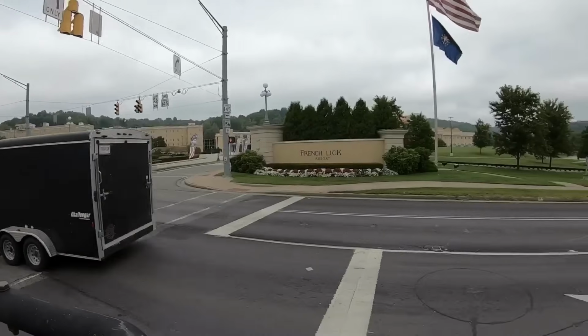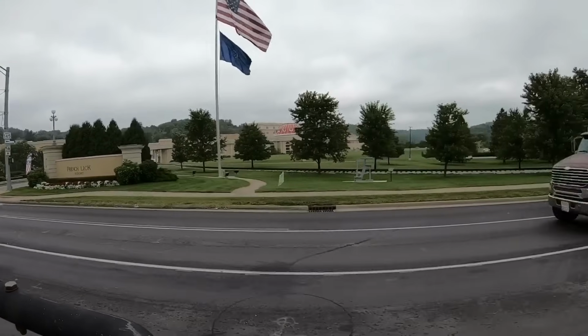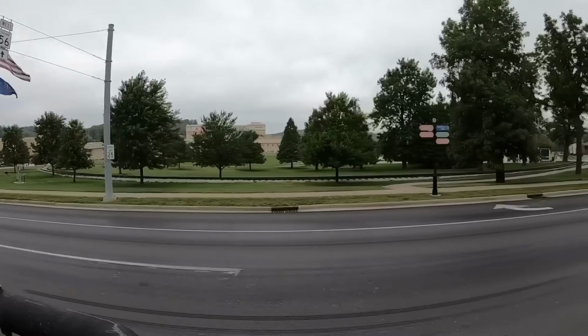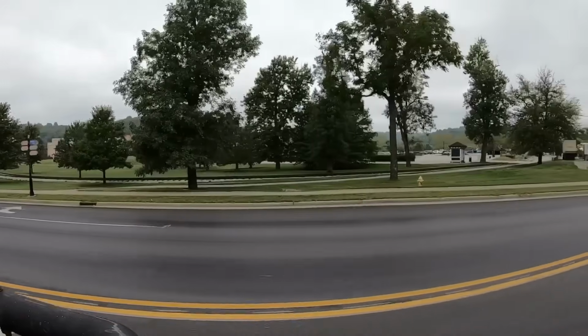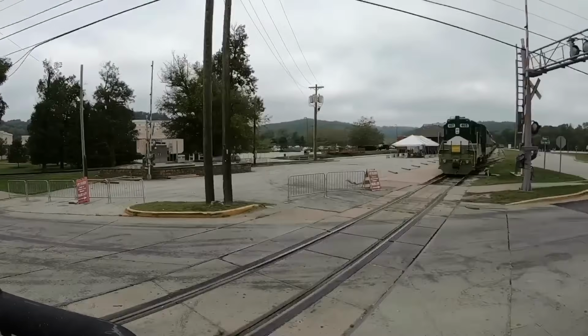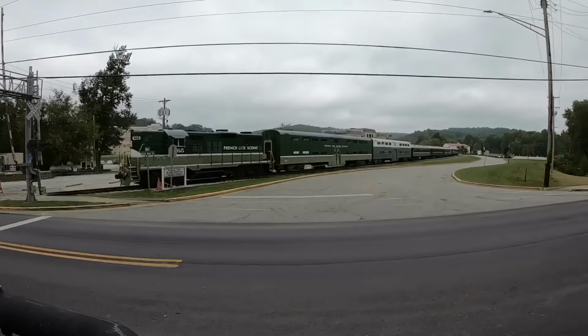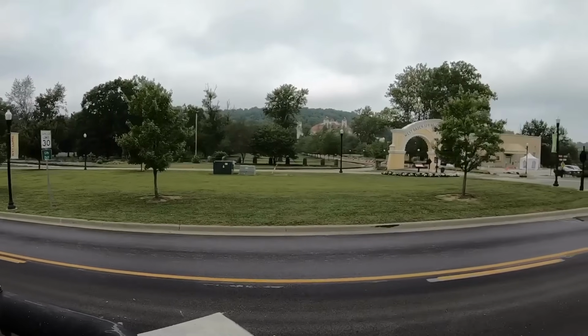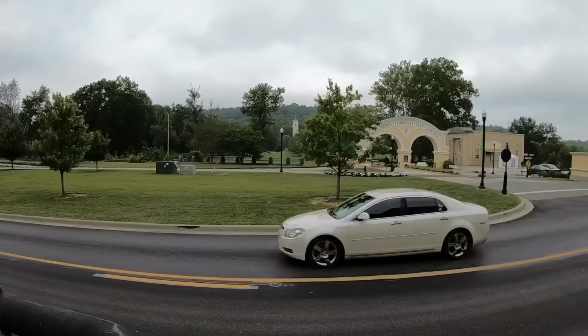This is French Lick Resort and French Lick Casino, and one fun random fact about that casino: Indiana used to not allow land-based casinos, so when that was originally built, they built it on a barge, and they built a lake there and set that barge on the lake to make sure they could get away with that law. Whenever that changed, they ended up just pumping a bunch of material underneath, and it became Indiana's first land-based casino.